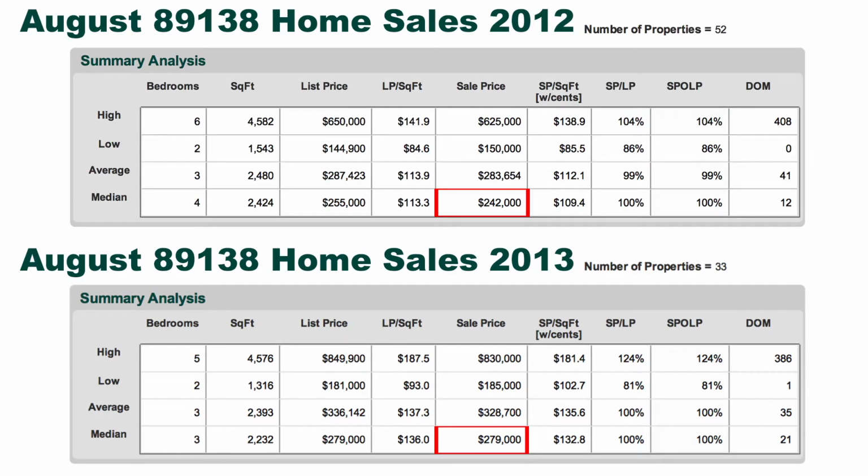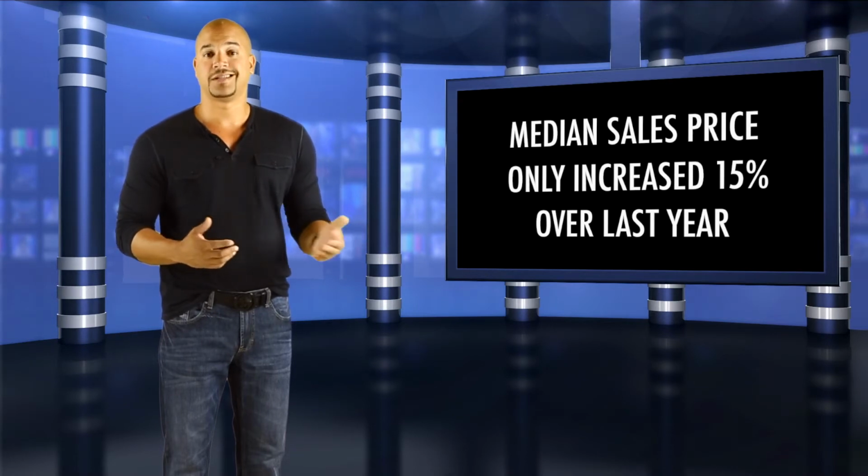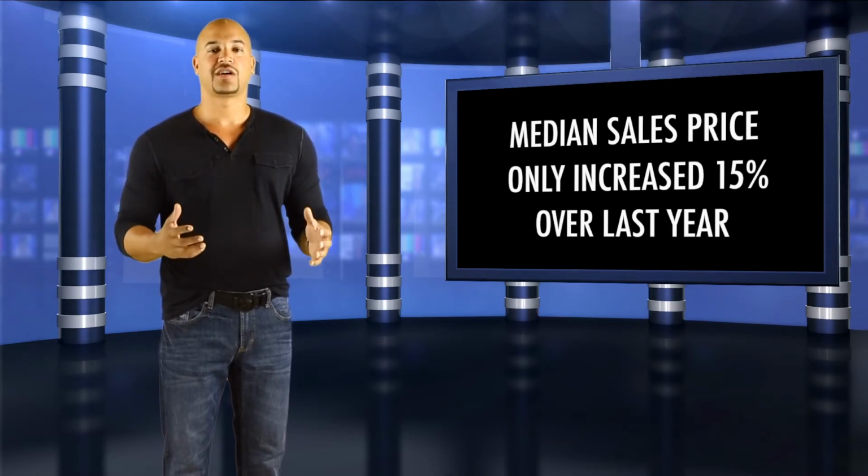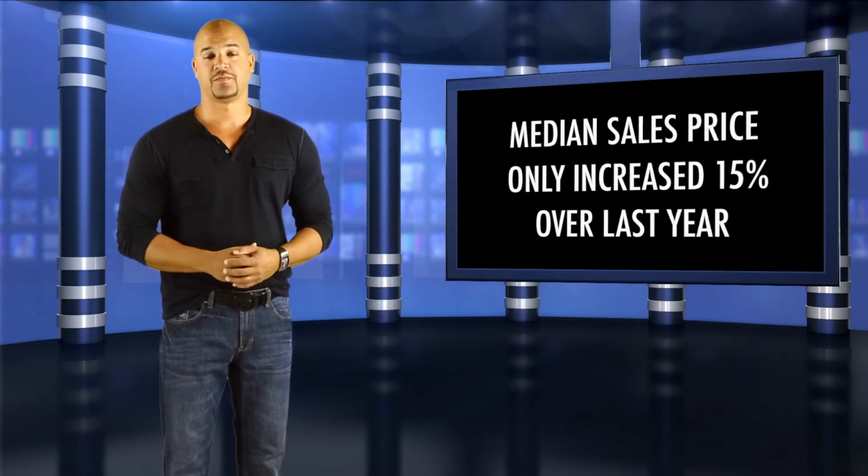Now, compared to last year, the median sales price for August was only $242,000. Simply put, median home prices in 89138 went up only 15% from August of last year to this year. This is a stark contrast to 2 months ago when the year-over-year change was as high as 37%.